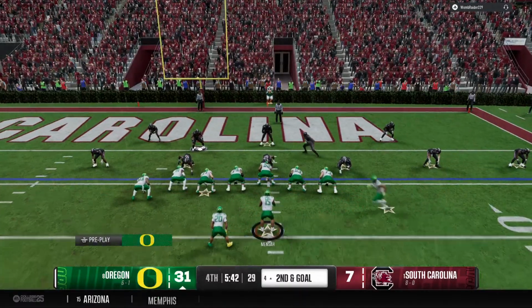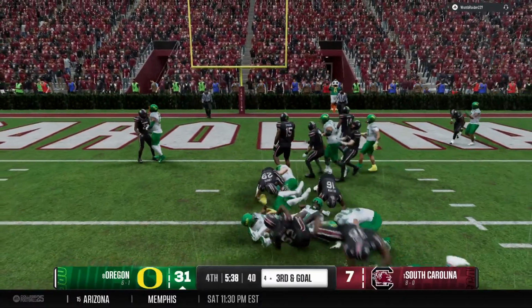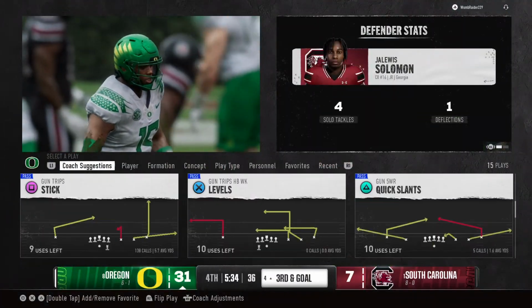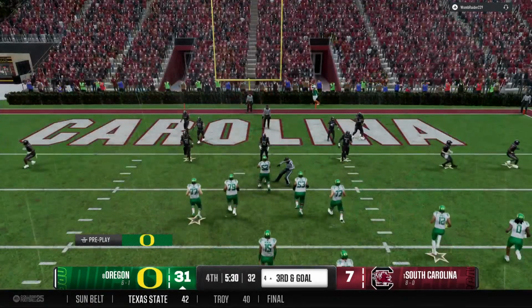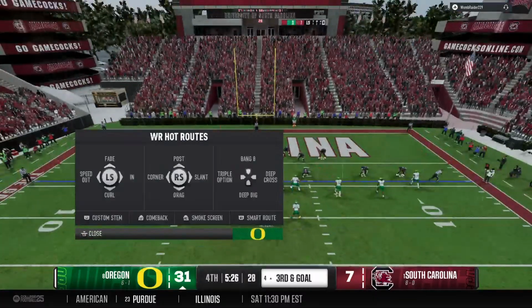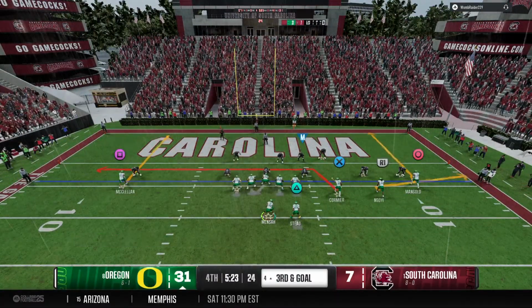Pre-snap motion from the receiver. A pop pass on the jet sweep. Breaks the tackle to get back to the line of scrimmage, but that's it. Chris, I always talk about this. You can always gauge a team's toughness as a group by how willing they are to tackle with their corners. Here, the corner shows you he's not just out there to cover, does a good job of being physical and making that play.